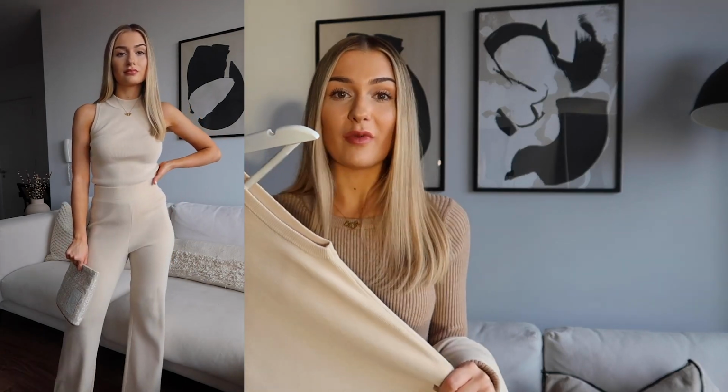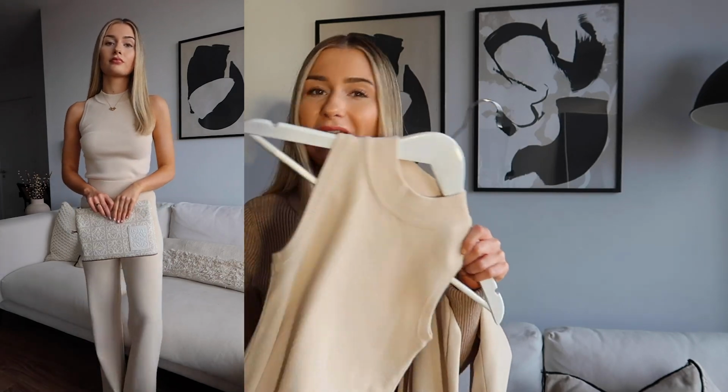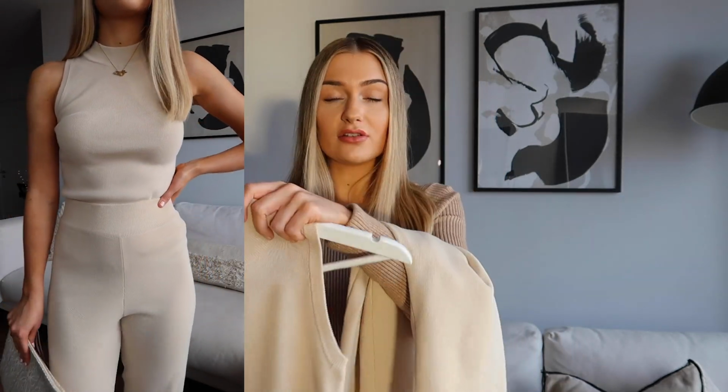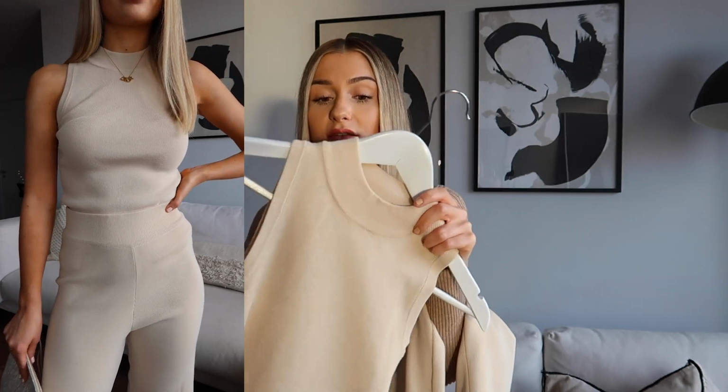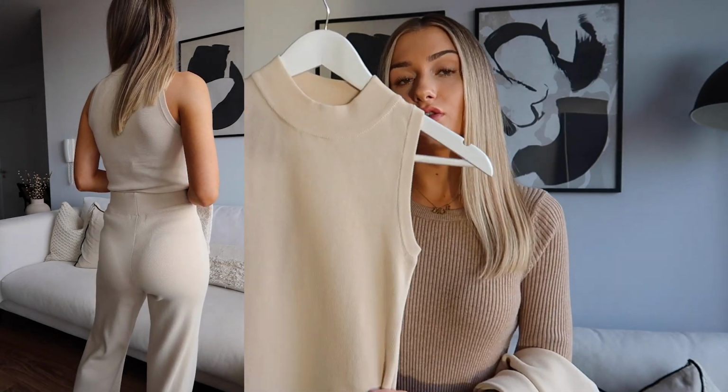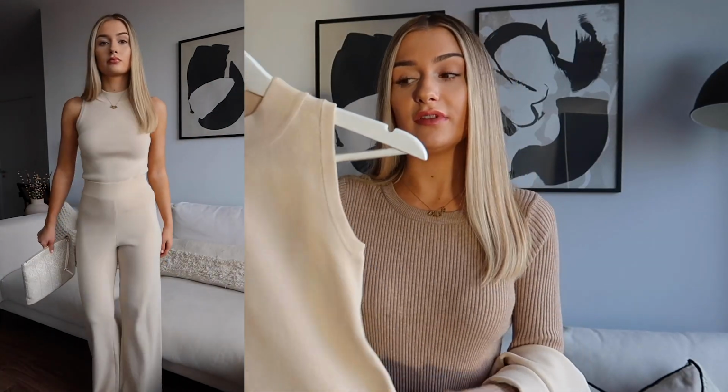If you are working from home at the minute and you just want to swan about feeling amazing but still comfortable, then you absolutely need this in your life. It's true to size, so I've got an extra small in both, and I also think these can be worn separately as well. You can wear this so many different ways. With leather trousers or leather leggings, this would look so lovely. And then the trousers, you could dress down with an oversized t-shirt and a leather jacket.